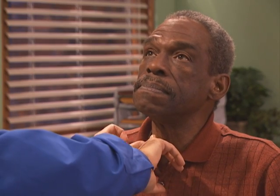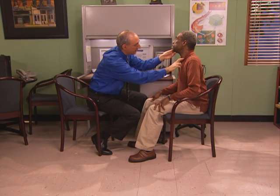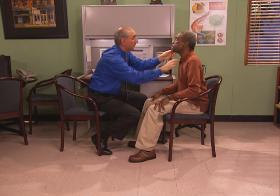Neck exam to look for jugular vein distension, that's not a sign of dehydration but of heart failure, having too much fluid in the lungs, which means you may or may not be on diuretics, water pills.